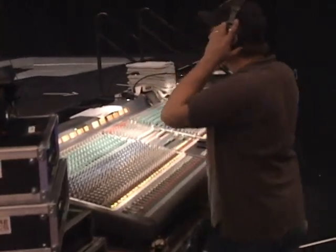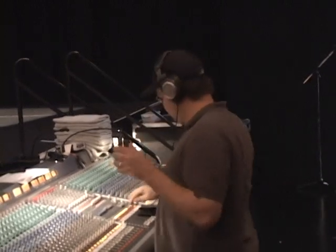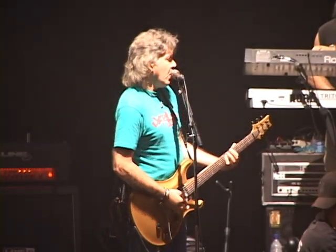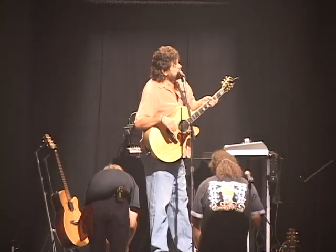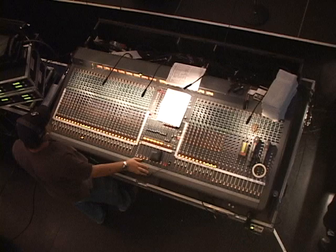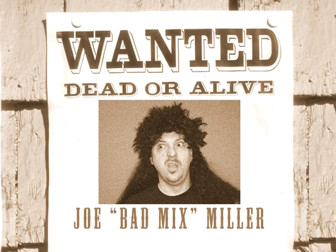There are few more thankless tasks than being a professional monitor engineer. If you do your job perfectly, no one notices. If you mess up, or more to the point, if a performer messes up, it's the monitor engineer who gets it in the neck and becomes the world's biggest bad guy for the night.